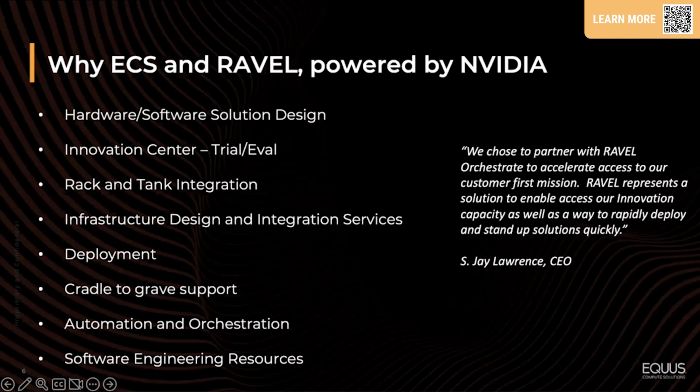We also, as he mentioned, have the staff on board for design for the integration services to help facilitate that. We also have large deployment global capabilities. It's also the cradle to grave support. We have low-level engineers to help with tech support, all the way up to rewriting software as we need to. We also leverage automation and orchestration, like the RAVEL tool, to enable all these capabilities. And on top of that, we also have the software and engineering resources to help push this forward.